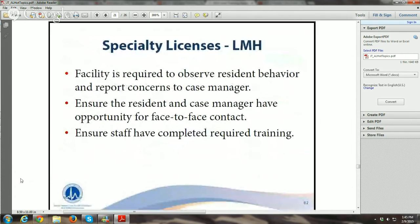Specialty licenses. The facility is required to observe resident behavior and report concerns to the case manager. Ensure the resident and case manager have the opportunity for face-to-face contact. Ensure that staff have completed the required training.